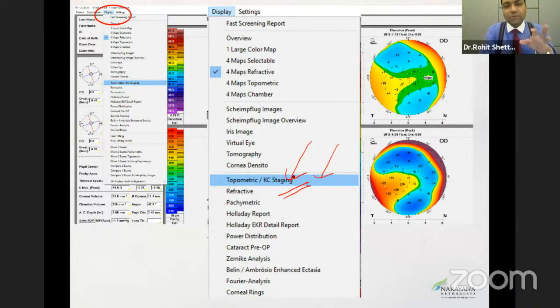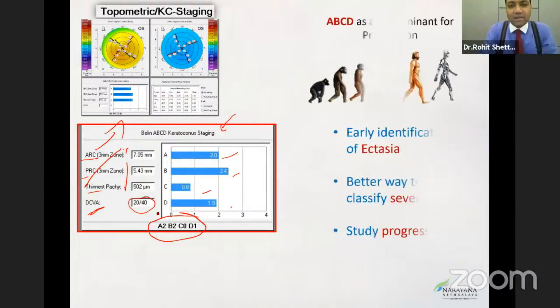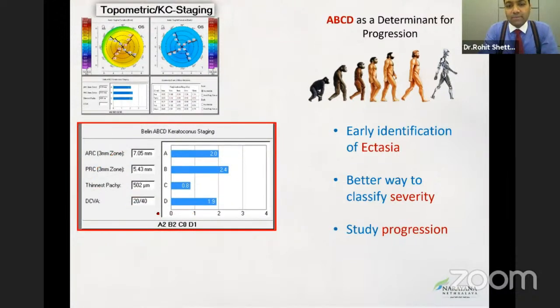I'm just trying to pick up some new indices here. For example, one of the things is the ABCD grading, which is inbuilt into the system, and for people using the Pentacam, it is freely available. The anterior radius of curvature, the posterior radius of curvature, the thinnest pachy, and this is something which you have to feed. All these three things come from the machine itself. And based on that, it gives you a grading, like A2, B2, C0, D1, which is based on the level of the normative database it has built in. This helps to look at the progression, severity, cross-linking, and also study the status.